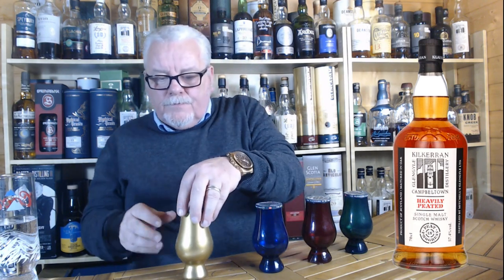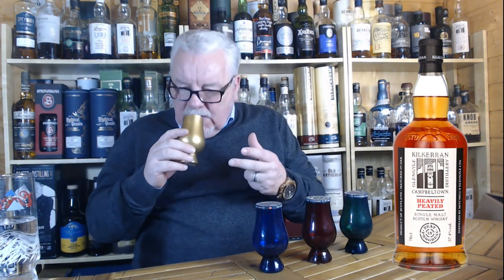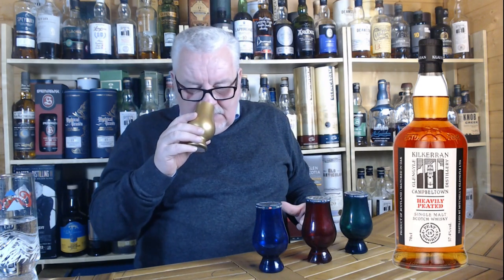Real nice texture again on this one. Wow. But it's dry, it's smoky. Spicy, it's earthy. It's mineral. I'm thinking salty wet stones maybe come to mind. But again, it's not all about that earthiness.